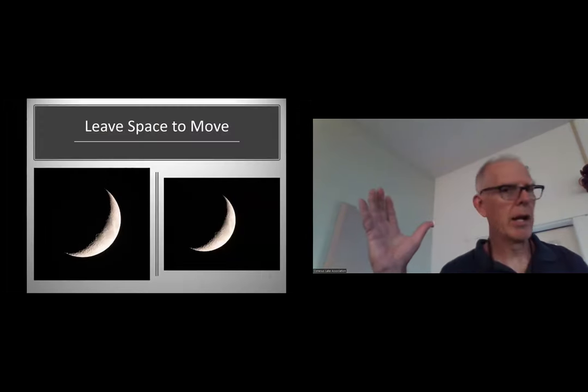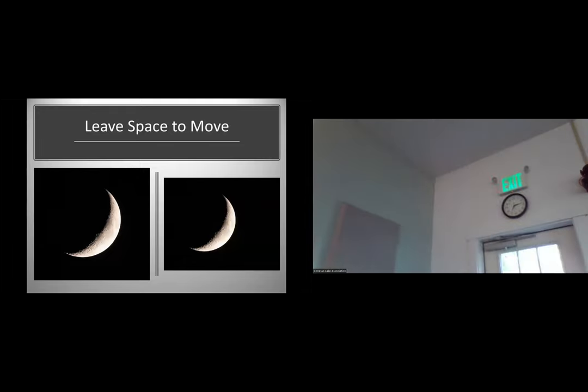Here's another guideline, and then we'll review something. Leave space to move. Now, this is hard to do with this image. I love this moonshot. It's a great moonshot. Moonshots, when the moon is not full, are probably better than when the moon is full. Everybody wants the full moon, but the full moon is too flat. When the moon is not full, you see these shadows of the craters right along the edge, and it's much more interesting.